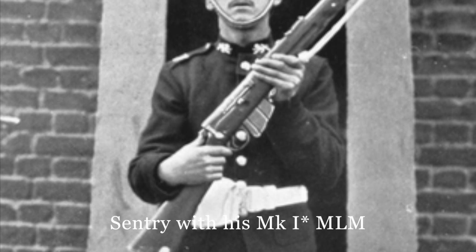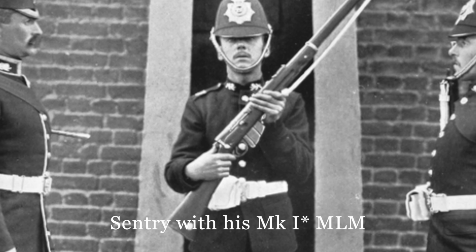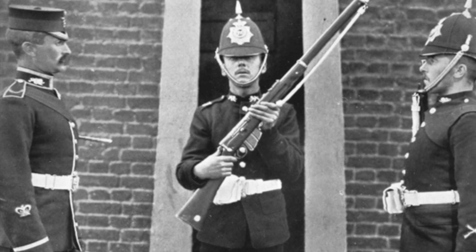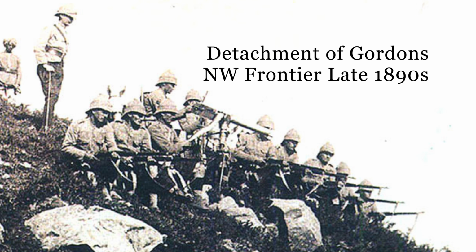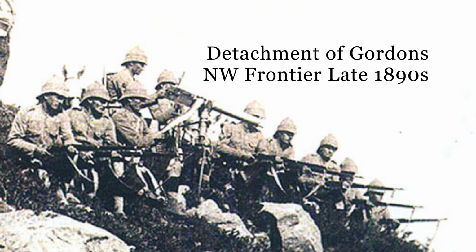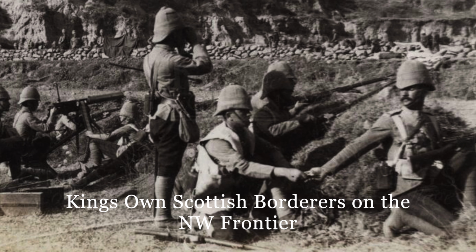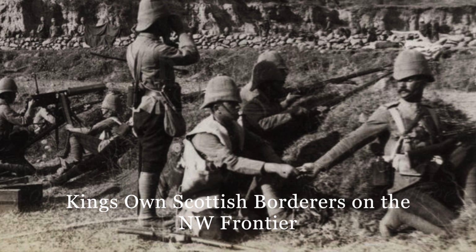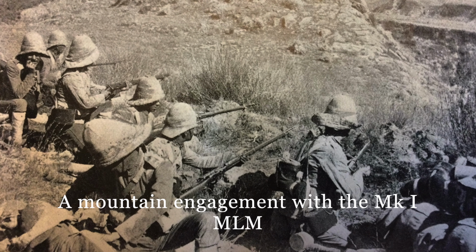The rifle was issued widely from the early 1890s, and became omnipresent around the world as the infantry of the High Victorian era marched and campaigned. It would first see action on the northwest frontier during the campaigns of the mid and late 1890s, the relief of Chitral in 1895 and the Pathan Revolt of 1897. There it made its mark as a dependable weapon. Accounts exist of its devastating firepower when fired with its magazine.